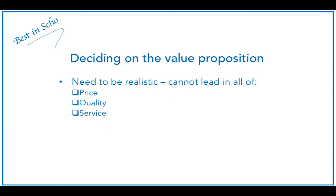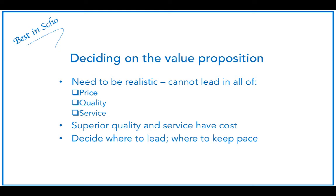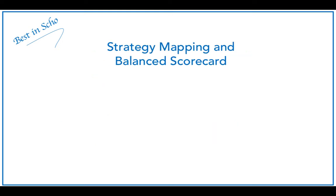Just a few thoughts on the value proposition. In determining the value proposition, we always need to be realistic. There is no way to lead in all of price, quality, and service. Superior quality and service have a cost, and to make a profit, those costs need to be passed on. That's just the reality. So you need to decide where to lead and differentiate and where to just keep pace.